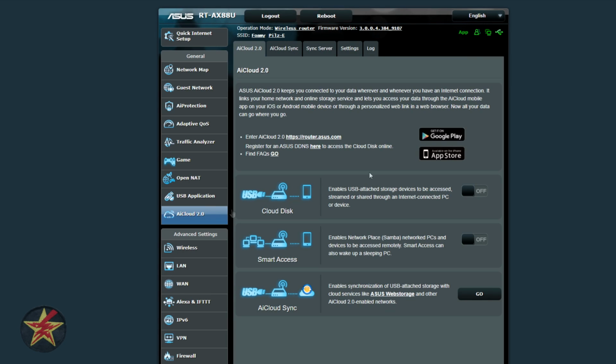AI Cloud 2.0. So these are things that I don't do, mainly because I don't want to be able to access my Wi-Fi network from off-site, because that introduces vulnerabilities in my opinion.